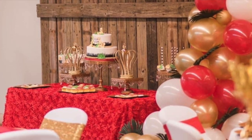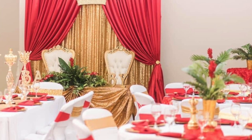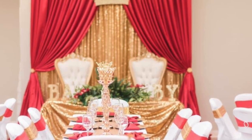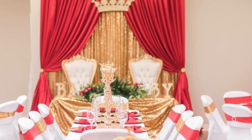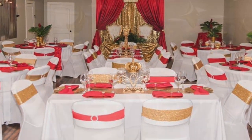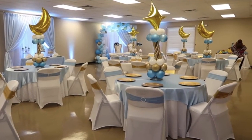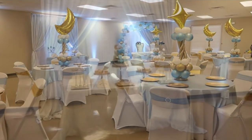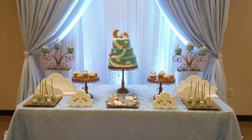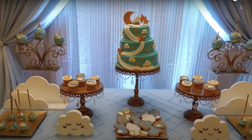Next up was this Coming to America King themed baby shower, Prince themed baby shower. I love this because I used a very bold red color, which was very different for baby showers. It's for our godson Zaire, and it turned out absolutely amazing. You guys remember this Twinkle Twinkle Little Star baby shower? It turned out so cute. I love the oversized centerpieces along with the uplighting that made it look more celestial. So I really love the way that shower turned out.